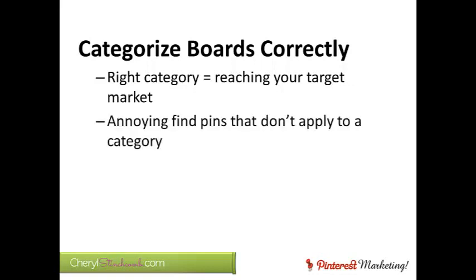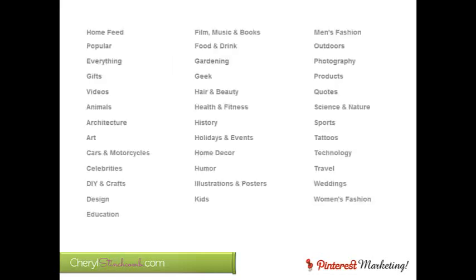Then the other thing is people get really annoyed when they find pins or boards that don't apply to the category. So you just want to make sure you make it user-friendly or people are going to avoid your Pinterest account or they're going to get annoyed, and that's the last thing that you want to do. So here's an example of a lot of the categories for the boards. What you want to do is pick the best one for what you're going to pin.